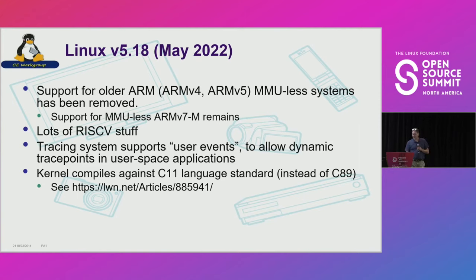And then 5.18, this is interesting. Support for some older architectures, ARMv4 and ARMv5 MMU-less systems, was removed. So it's not always true that the kernel just keeps getting bigger and bigger. Sometimes stuff gets removed. There is still support for MMU-less systems, but up at about ARMv7. Lots of RISC-V stuff was added in this release, and the tracing system now supports user events. So if you need to trace user space applications, you can use kernel tracing for that. And then the kernel compiles against the C11 language standard. I'm going to talk about that later.